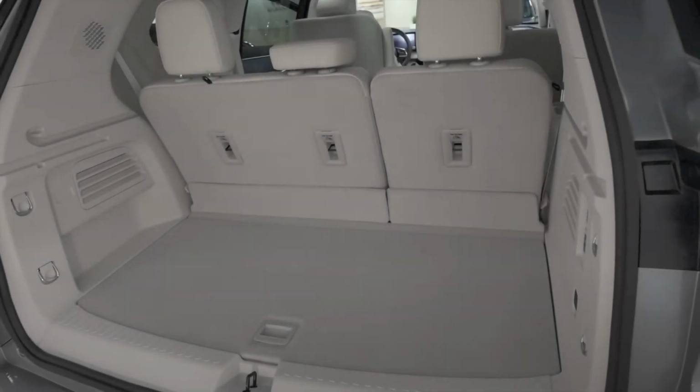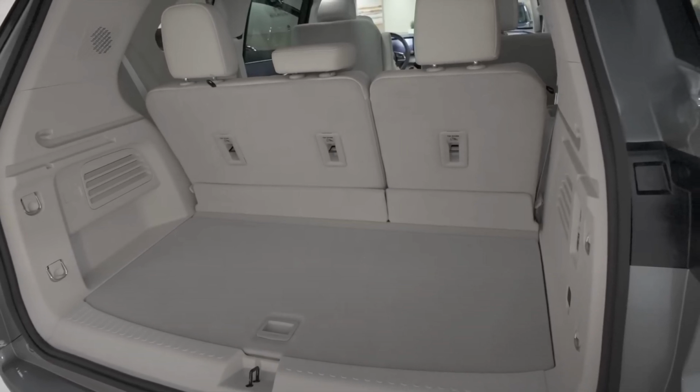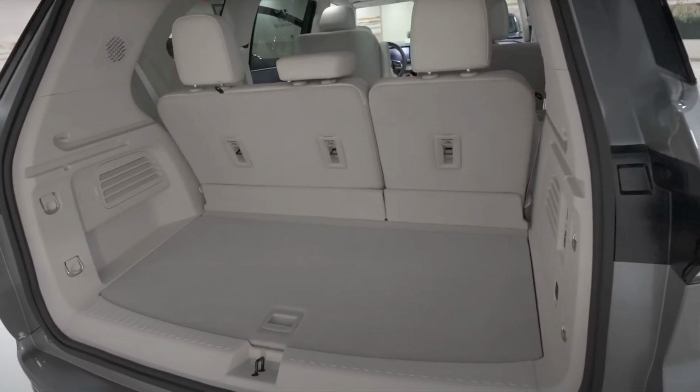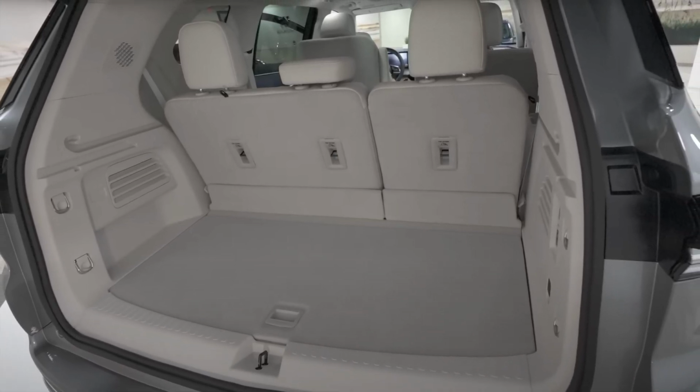You have more space below the carpeted area back here as well. In the Avenir trim, you get power folding rear seats, which is a luxurious touch to say the least. Overall, I really like the vehicle and love the direction Buick is going.